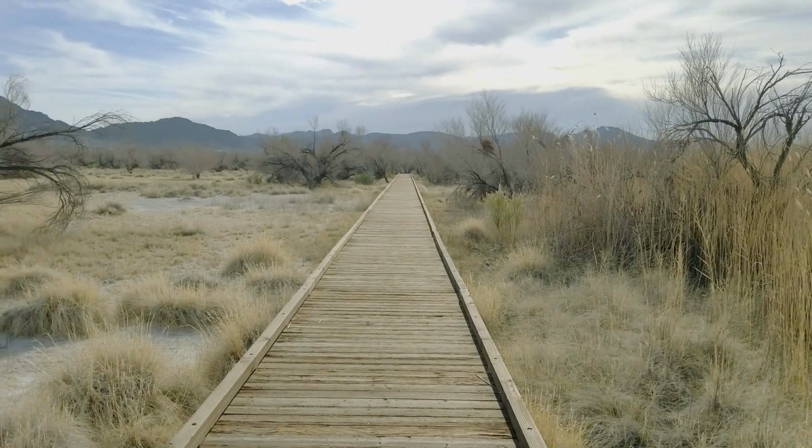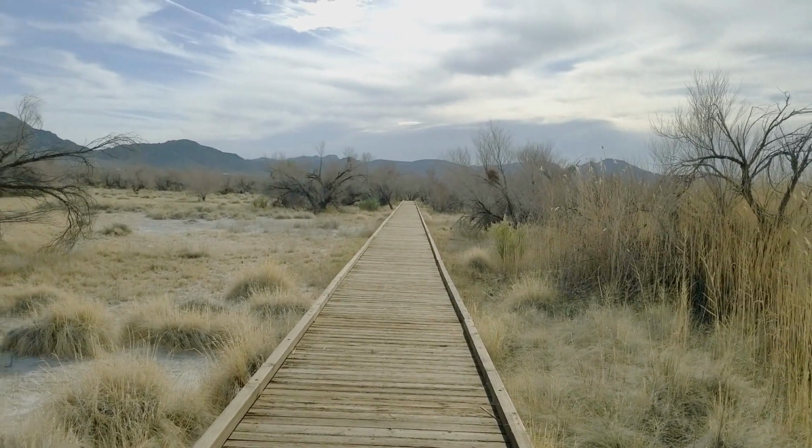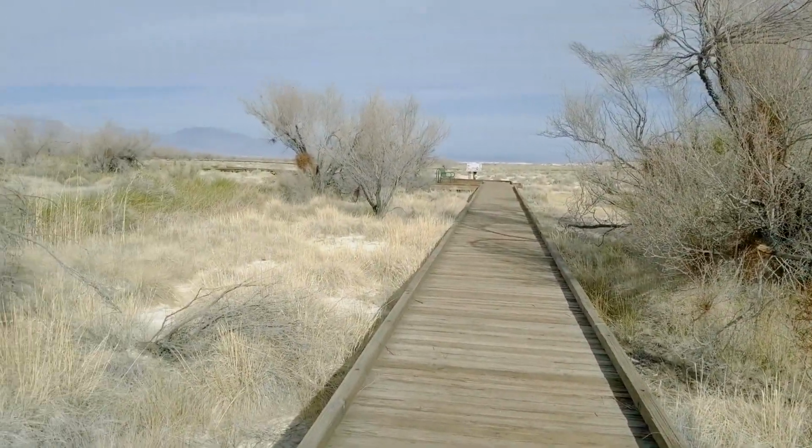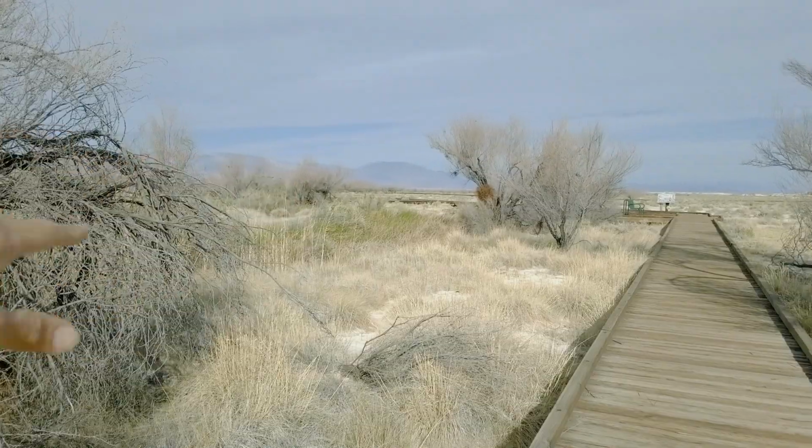Okay, so I'm at the other end of that long walkway. That's where I came from. We're going to be walking after this bend here, down through here and off into this area over here.